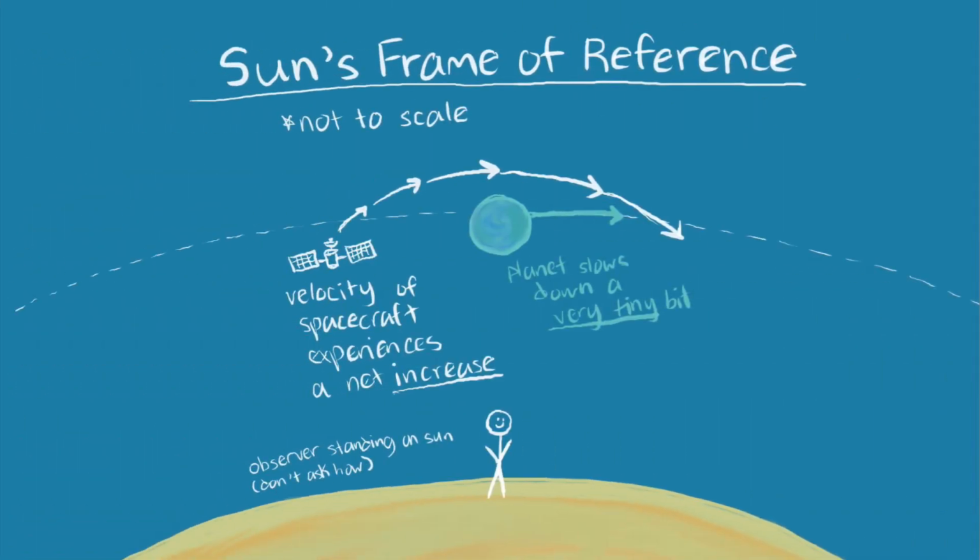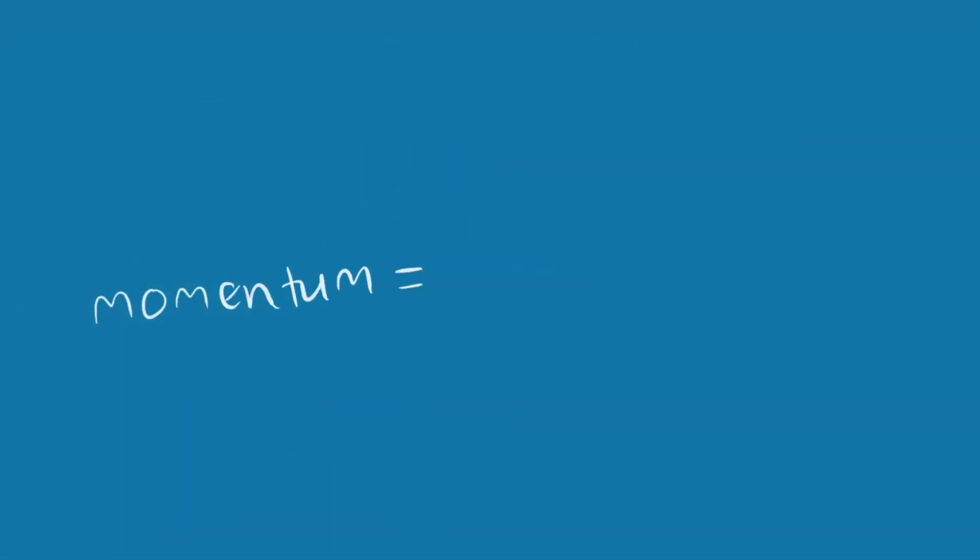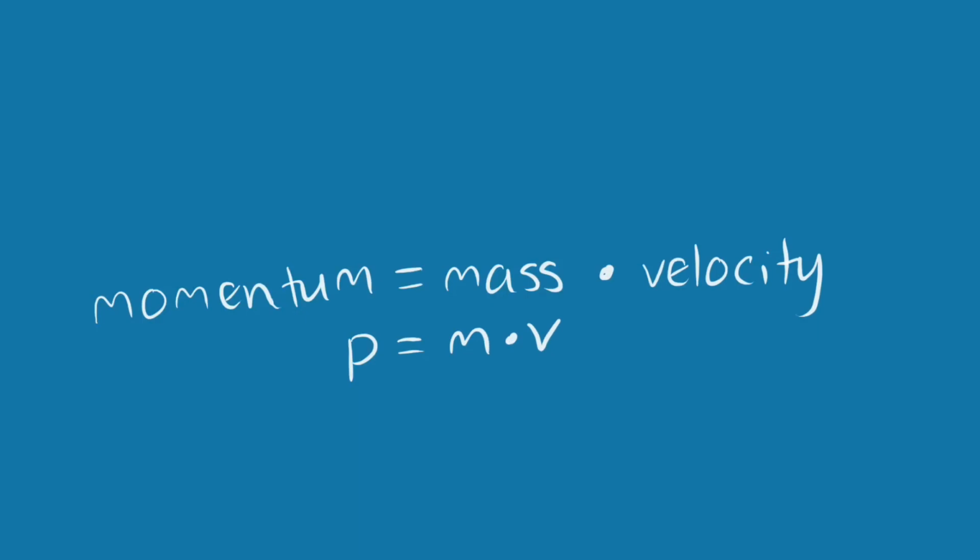But relative to the sun, the planet is moving too. So the spacecraft enters the gravity well, accelerates, and exits with speed from the planet's orbit added to its own. This only works because momentum from the planet is transferred to the spacecraft, meaning that energy is conserved because the planet actually slows down as a result of the interaction. The speed it loses is so small that it's negligible.